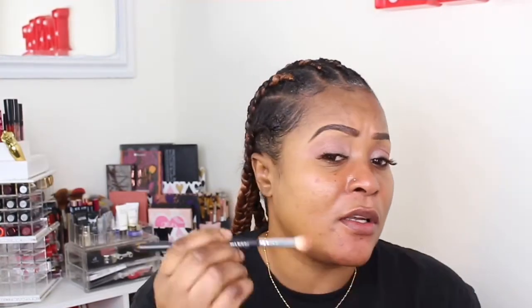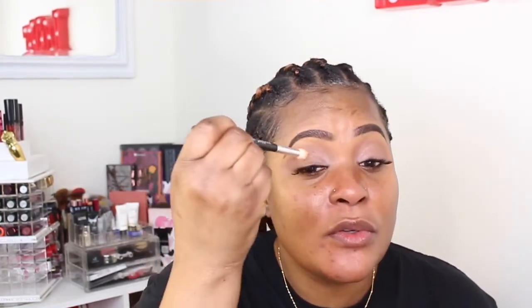Then I'm gonna go back into the Patrick Star and use a little of the gold because I like that gold, it's nice and bright. This is my go-to palette, this Patrick Star X MAC. That's my go-to. Okay, so that's a nice gold shimmer to top that and give it that vibrant look.